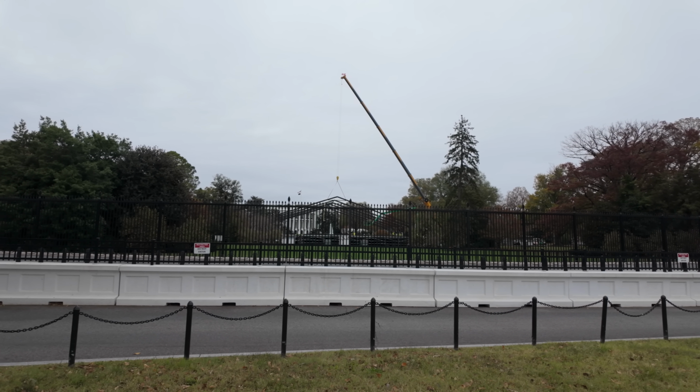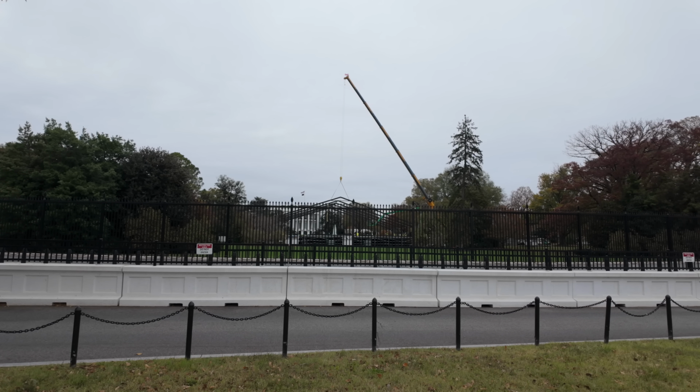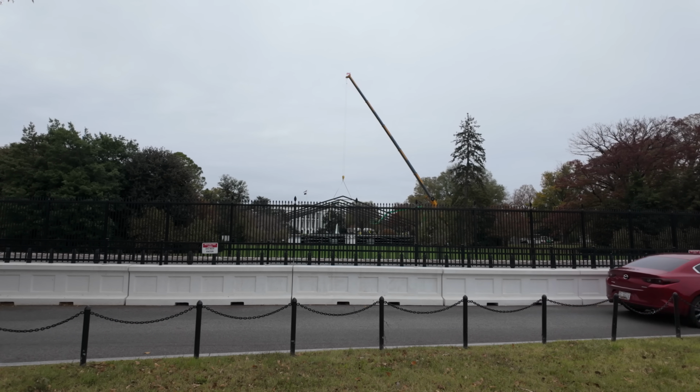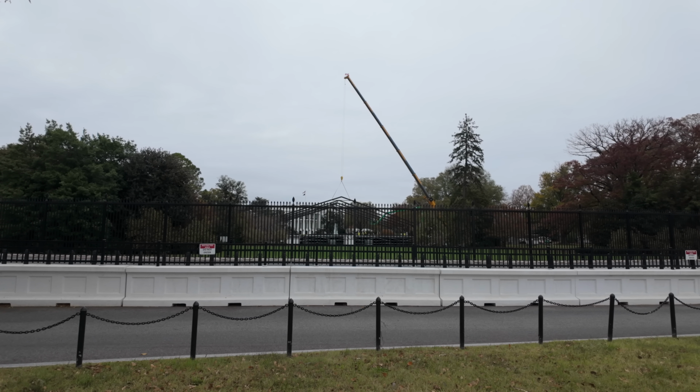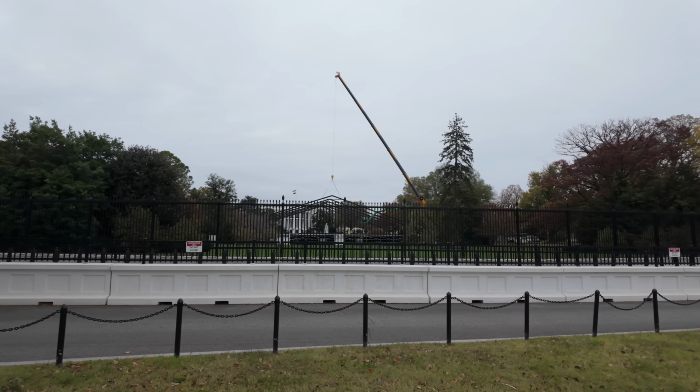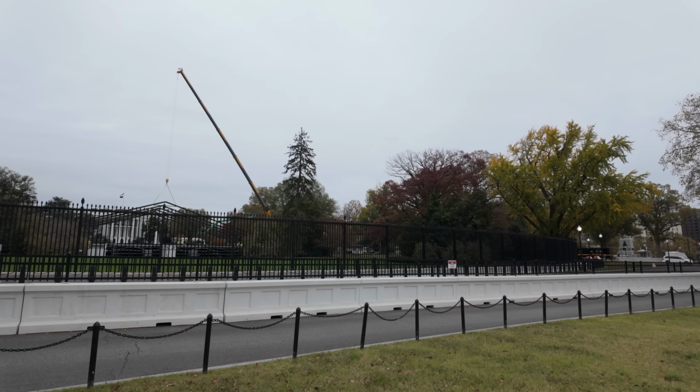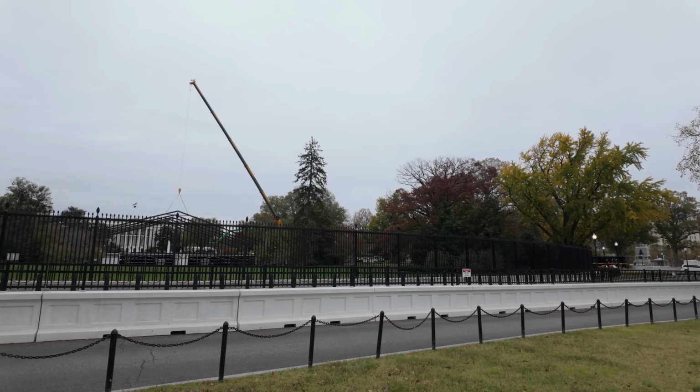They build this structure every time there's a state visit and they have a dinner out here. So maybe they're planning some fancy dinner. I guess my ice skating rink idea is kind of falling apart, because actually, now that I think about it, the ice rink is usually over there. And they've got some stuff over there, maybe chillers over there.